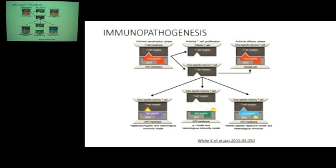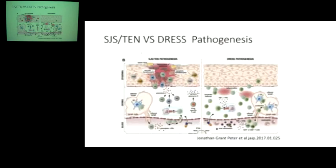One is the hapten-prohapten model, where the drug binds covalently to an endogenous peptide, which can then be recognized by the T cells. The second is the PI model, where the drug can directly bind to the T cell receptor or the MHC. In the third model, the altered peptide repertoire model, the drug binds to the MHC binding site, altering the peptide structure of the MHC, which can then be recognized by T cells.